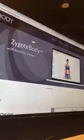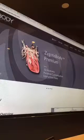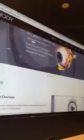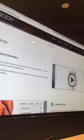So basically, this is a 3D anatomy viewer. Okay, it's also somewhat owned by Google. So it'll show you, in the medical stuff, 3D stuff like the human body, anatomy and whatnot. Okay, does it play? Let's see.